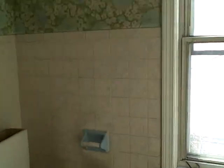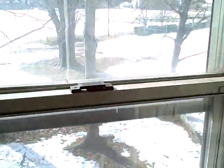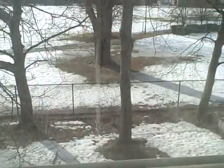Kind of odd entryway to the bathroom. Yeah, I was saying, you could probably put a washer dryer right here, 'cause your plumbing is... Shower right there, stall, your sink. There's the backyard. That's quite alright. That's okay.